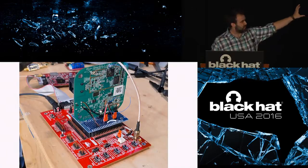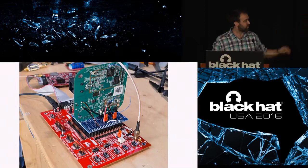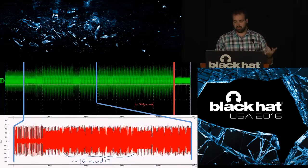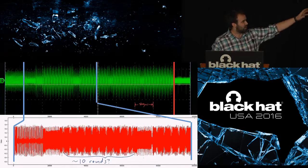So this is a bridge, that square board. It's mounted on a special development board I've made to help me do the power analysis. I can do a firmware update. I can see some weird waveforms.